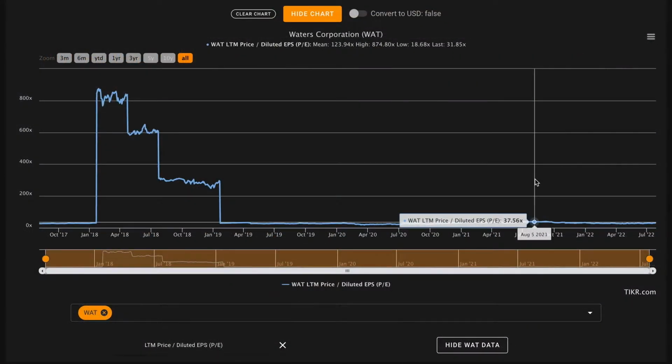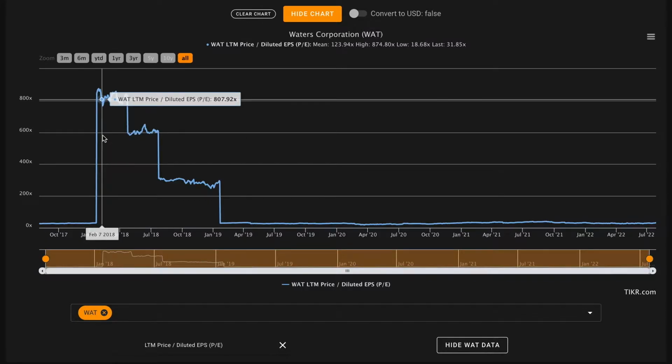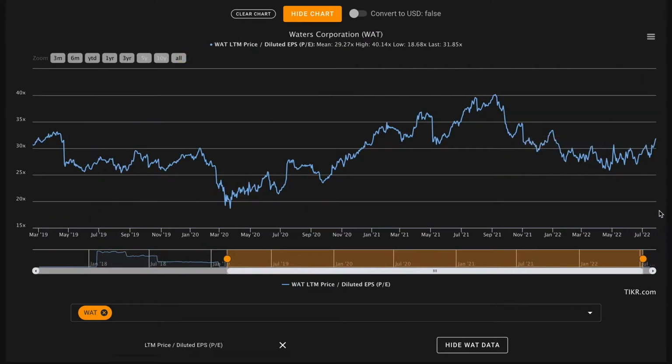So starting off here with pillar number 1, we want their average PE over the past 5 years to be below 22.5. Currently they're trading at 32 times earnings, or a 32 PE. Looking at their historical PE valuations on this chart, we can see that this is significantly skewed from very low earnings in 2018. If we were to adjust and look at their stock price more overall outside of that atypical year, Waters Corporation has traded for about 30 times earnings over this time frame.